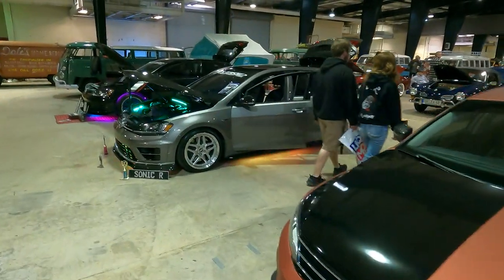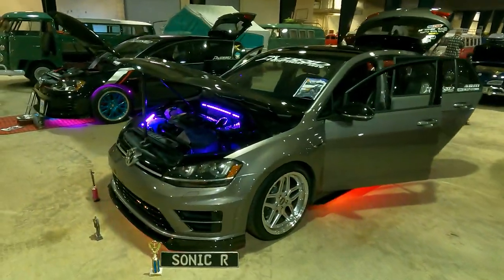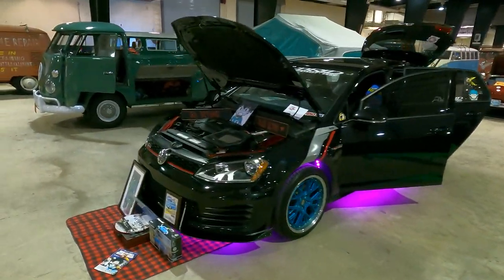Now I met this couple here. These two cars here are a husband and wife team. So this is a Golf R. They really like their neon lights. And when we get around to the back, you'll see they've got subwoofer setups in the car.